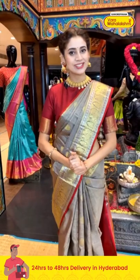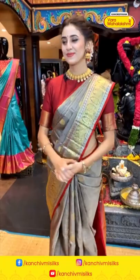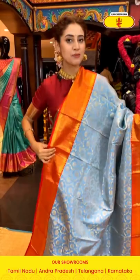Here's the next gorgeous one and this one is in light blue color. It's a very beautiful shade. It's a very beautiful combination too. Let's have a look at it. Look at this gorgeous sari. A sky blue with red color combination. So we have a very beautiful, lovely combination here.